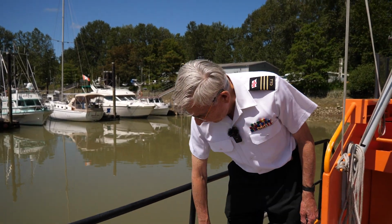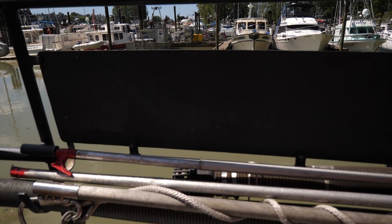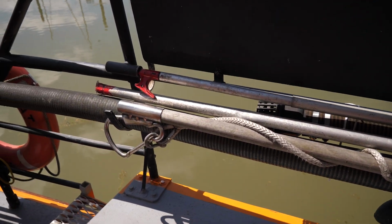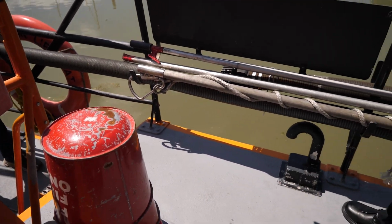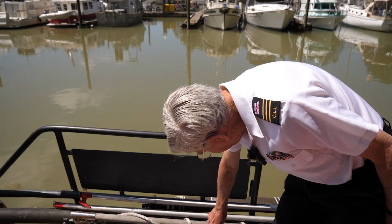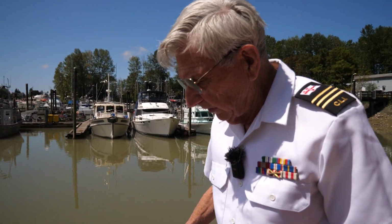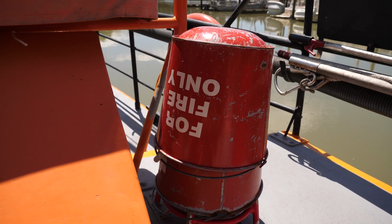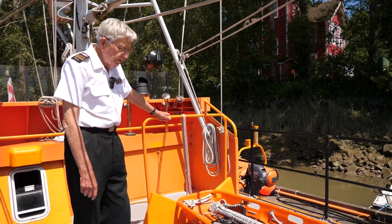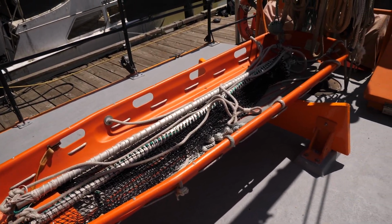We also have this pickup hook here. If we have smaller boats that have an eye on the bow and it's down low that we can't reach it, we can reach underneath, and we can put this line onto the end of our tow line, and we can tow them on that. Fire buckets, of course. We do carry a stretcher on board, and we also have a system that we use when we recover a person in the rib out of the water.